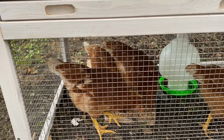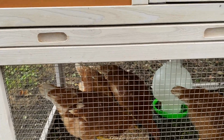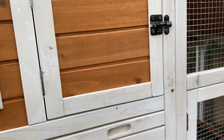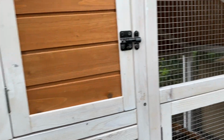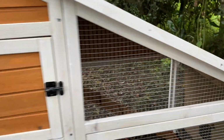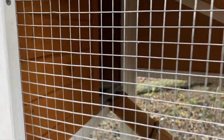So when it's dusk, I'll come out and I'll open up this little door, excuse me, when I see them all in there. And then I just poke my hand in and I slide the little internal door shut, that little door that's in there.